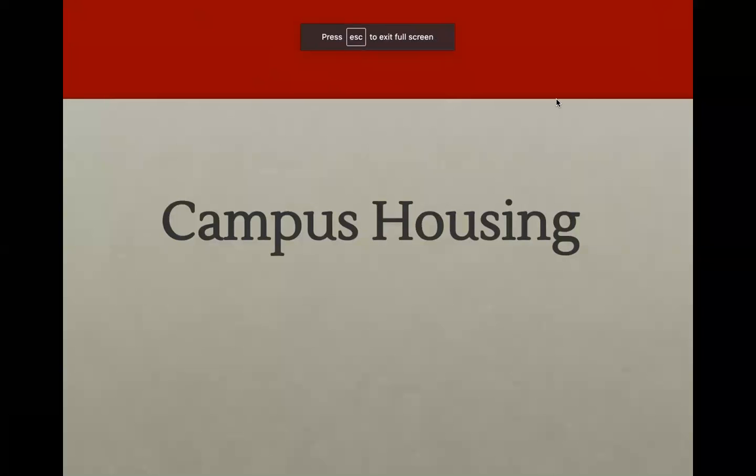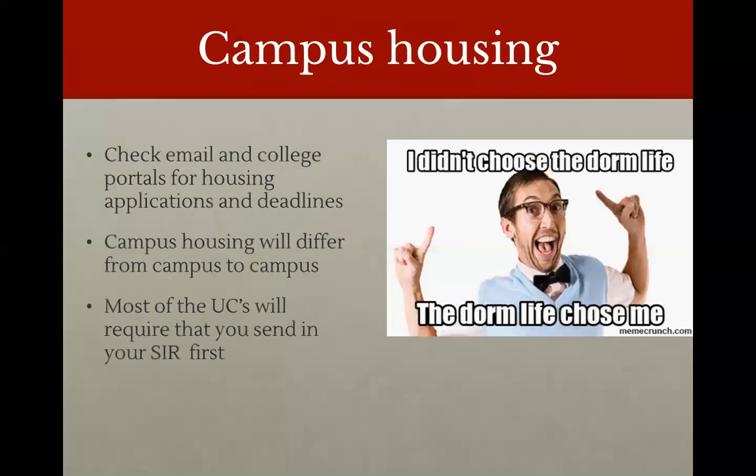So now we're going to talk about campus housing. Okay, so you'll want to check your email and your college portals for housing applications and deadlines. Campus housing will differ from campus to campus. And then most of the UCs and a lot of schools will require that you submit your statement of intent to enroll prior to applying to housing. But some campuses do allow you to apply for housing prior to you actually even committing to the campus. And I'll explain that in a little bit more detail.